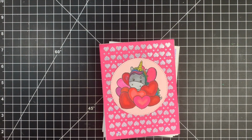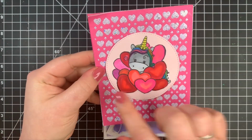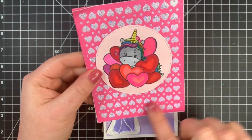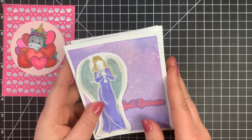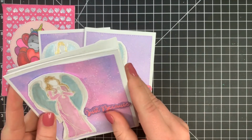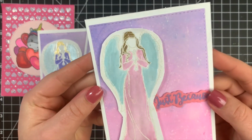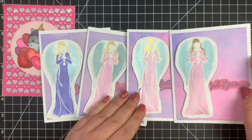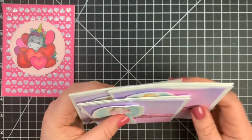Next, we have some cards from Tracy, and she has a Valentine's Day card here, and I definitely recognize this stamp set from Brutus Monroe. Love this background. Then she's got a few cards with all different color combinations, but using the same image, and these are so pretty and shimmery. They're like a pearlescent. It's hard to explain, and I'm sure the camera's not picking up on it, but they're so pretty. Thank you so much, Tracy.